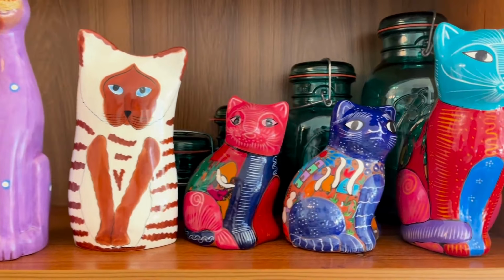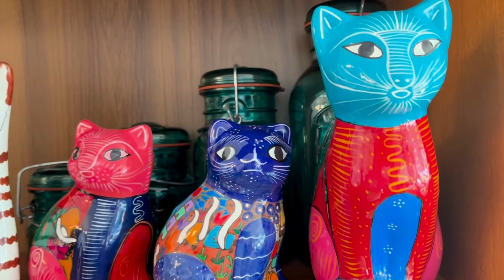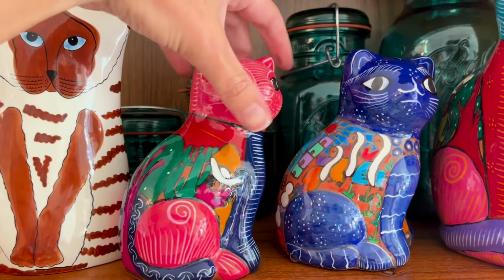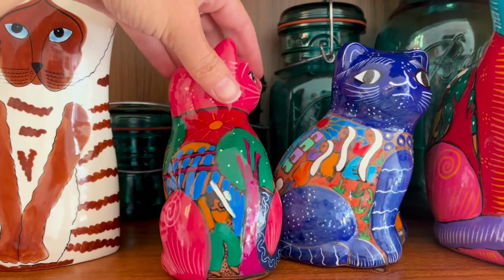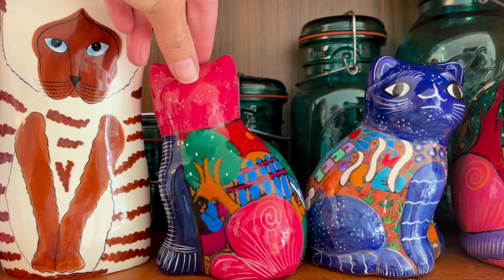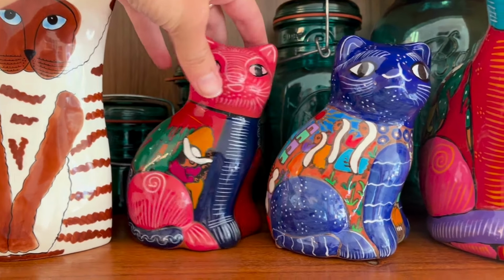And then here's the set of three. This will be sold as a set with the mama here and the two little ones. I chose these ones because there were no chips. There was a bunch to pick from, and I chose these three because there were no chips, no cracks, and I like the designs on these ones.